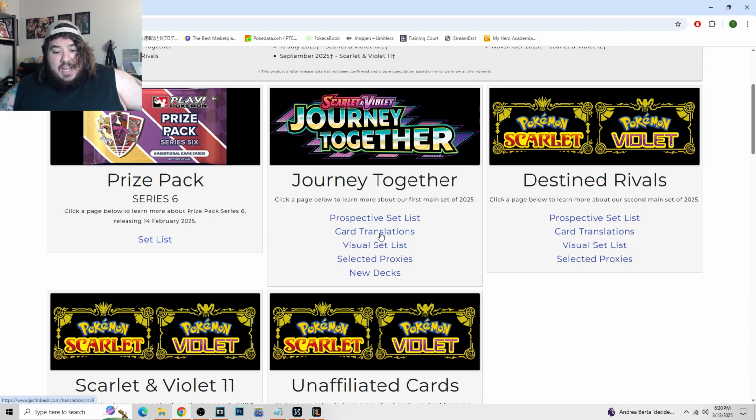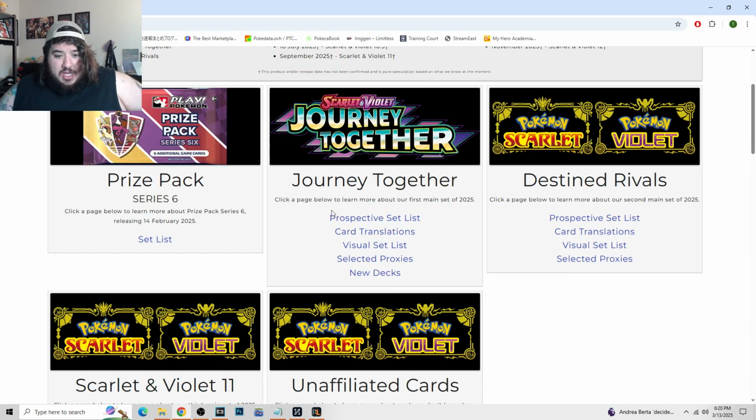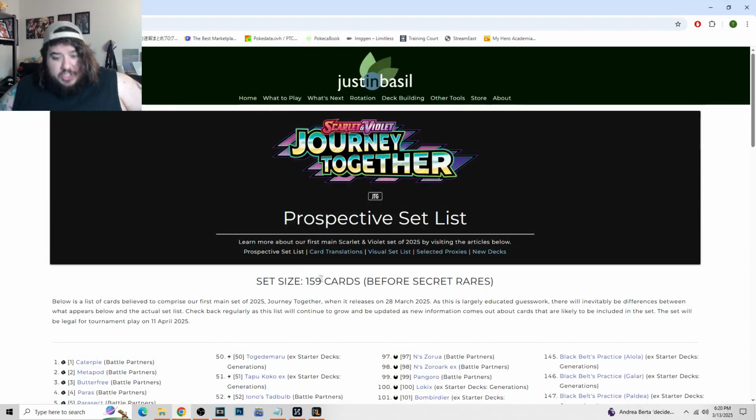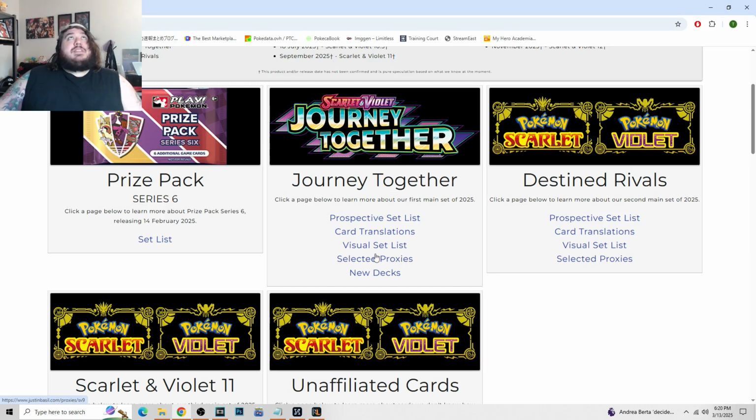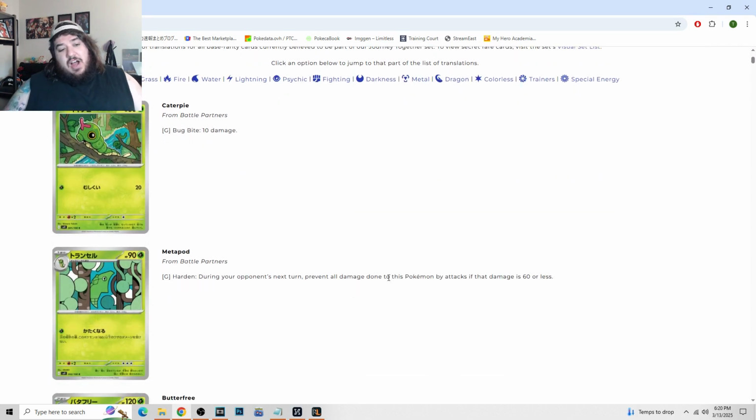But today we're going to look at the card translations, and there's a lot of them. I forget how many there is in this set. Does it say how many there is? 159 cards before the secret rares, and there's probably a million secret rares, right? So look at card translations. Like I said, this is just a guess. It's not 100% what the cards are, but I like to look at it just so I know exactly what's going on this weekend.